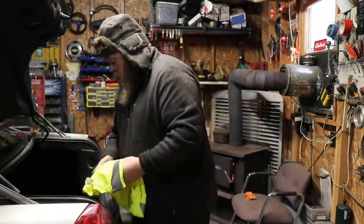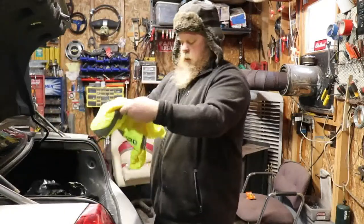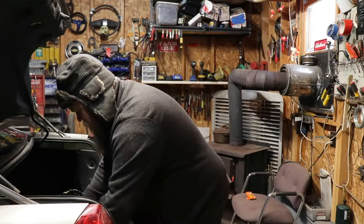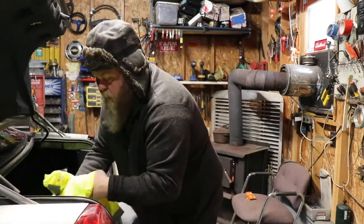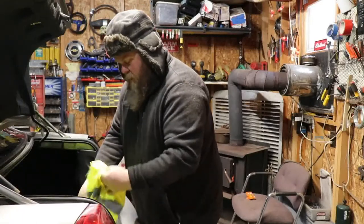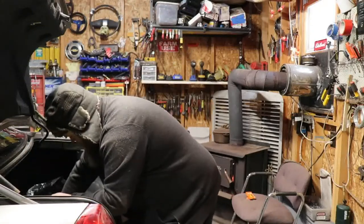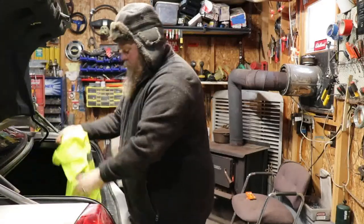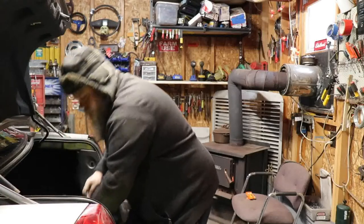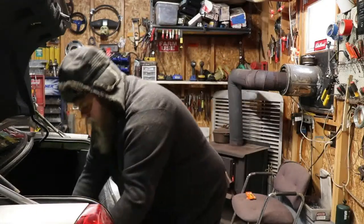Let's see how many we got. Got a whole bag of them. Probably they're all going to be the same size, obviously, because he probably ordered them, or his work gave them to him. 1, 2, 3, four, five, six. Six brand new shirts. Some of the tags fell off. There you go.